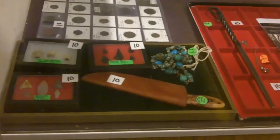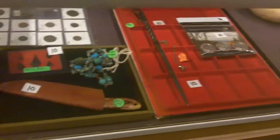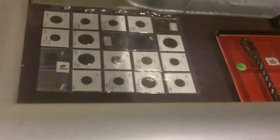Down here we got all kinds of things. You got the arrowhead points, a nice bone handled knife. You got some pretty cool vintage coins back there. Check out the photos for more detail. Let me get back here, show you what's going on.